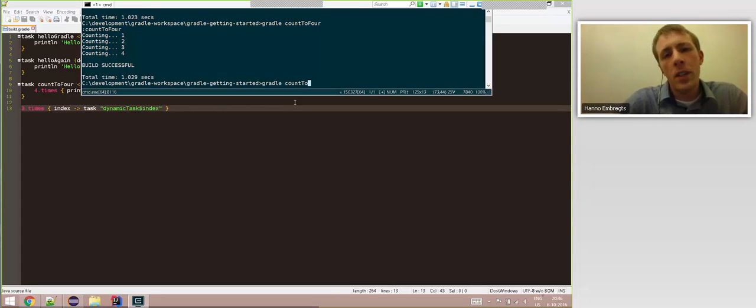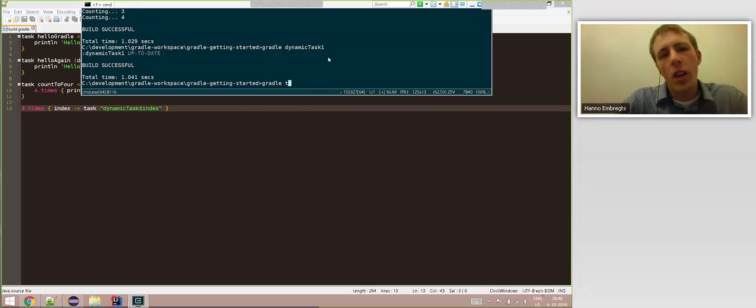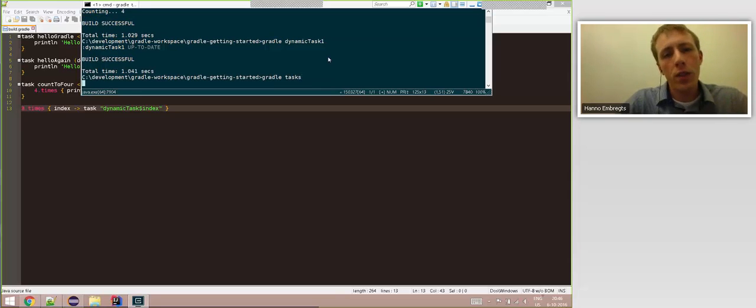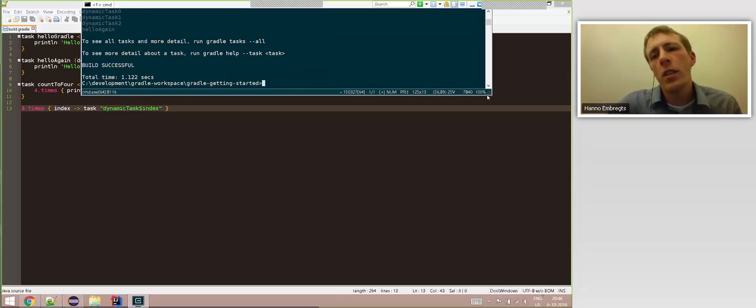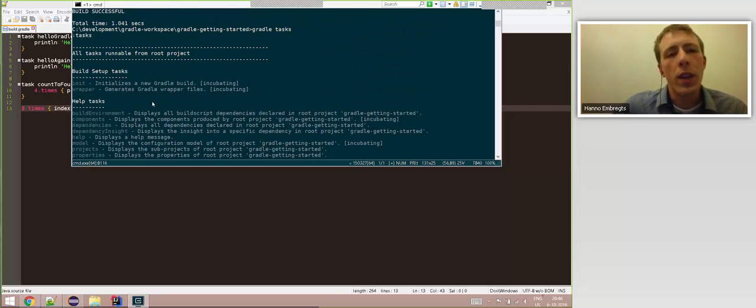So it's very cool to see that you can actually execute such a dynamic task. For example, dynamic task 1. It doesn't really do anything, so that's why it says up to date. When you execute Gradle tasks, you will always see a bit of an overview on all the tasks that are defined and the ones that you can run.